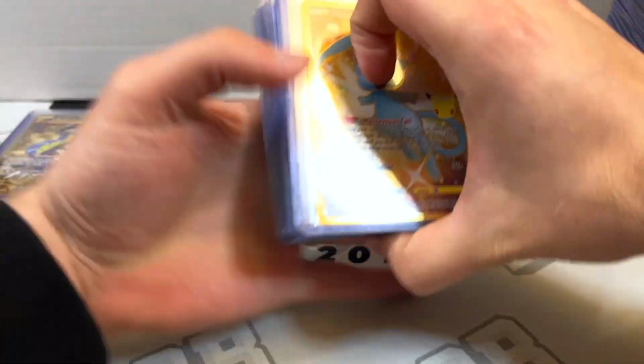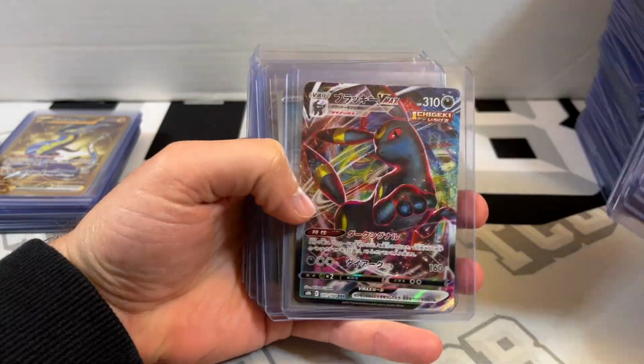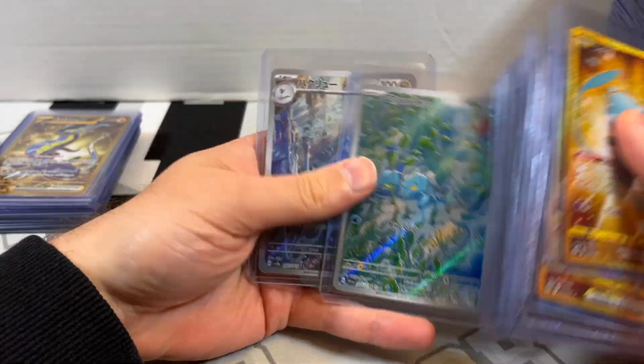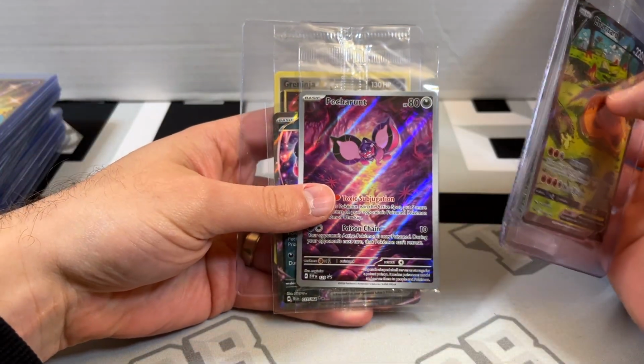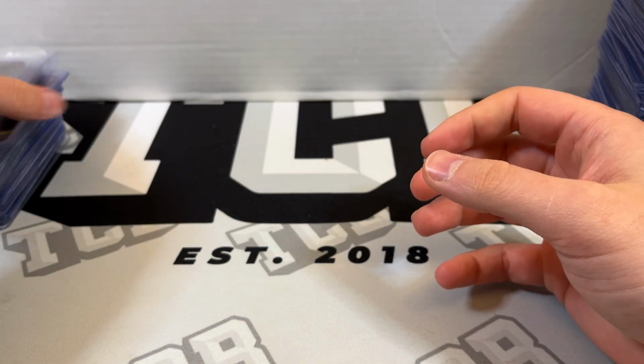The 25th anniversary hits. Got a bunch of those. Squirtles. Alright, we got some stuff here. Charizard. Petrarant. Greninja Gold Star.